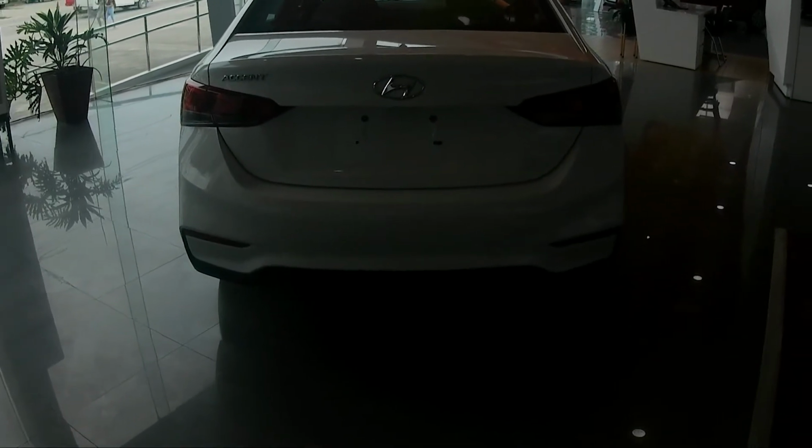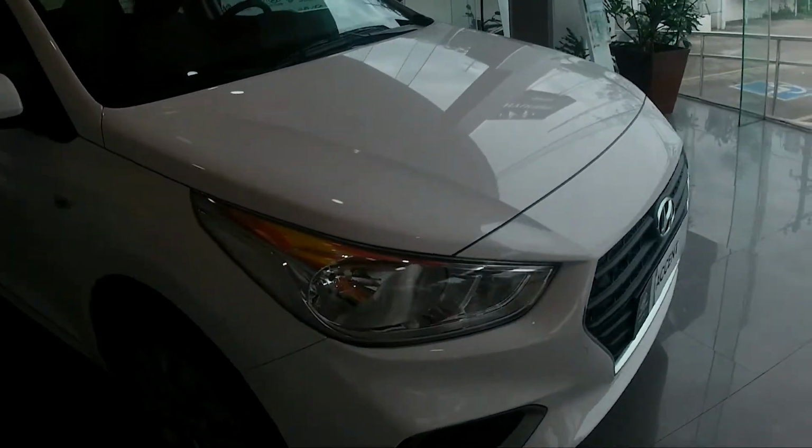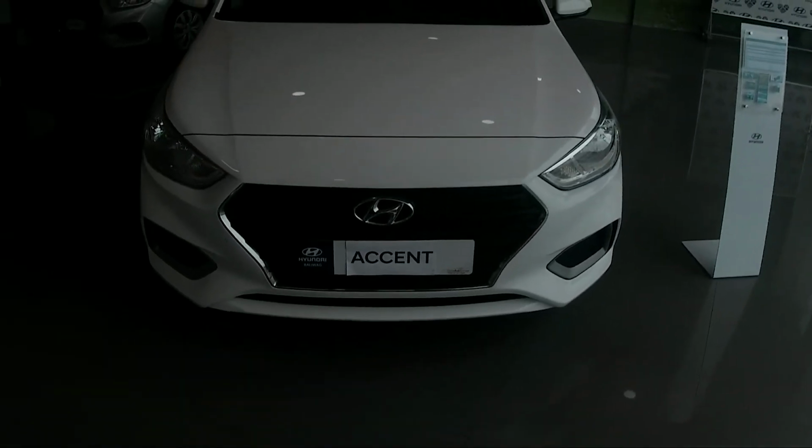At the back, I do like the design of the tail lamps and the spoiler look on top. The rear bumper is huge and has a decent amount of cargo space. I also like the shape of the reflectors below and that nice cladding underneath. You got the shark's fin antenna on top and that well-positioned third brake light.